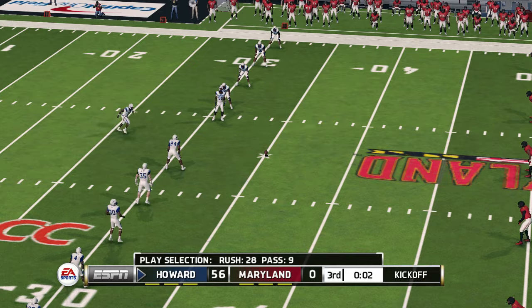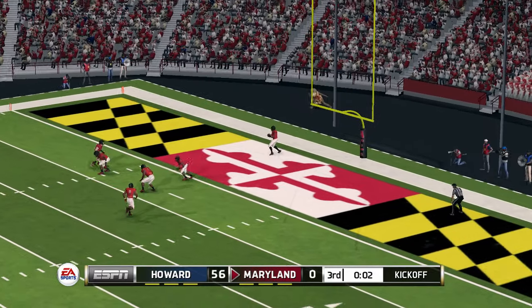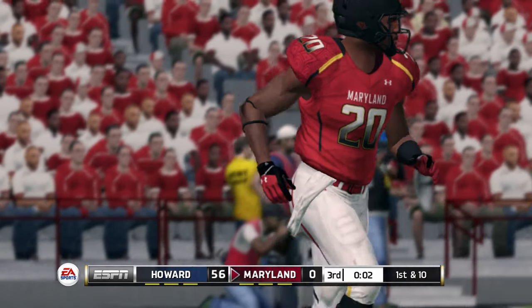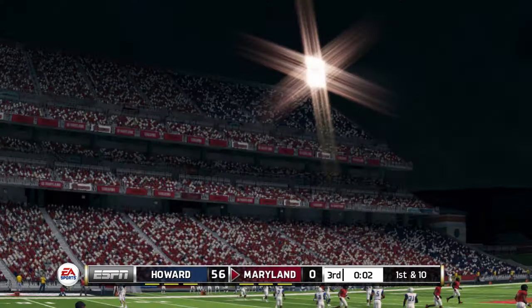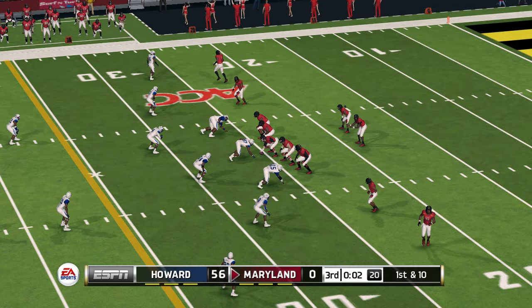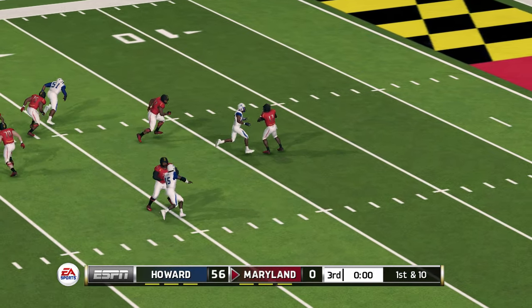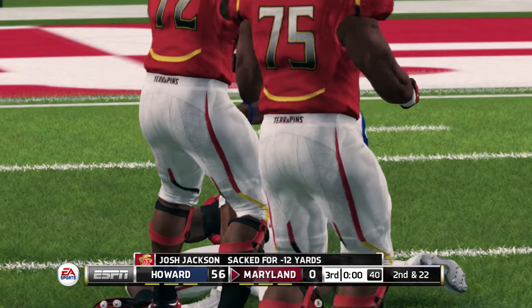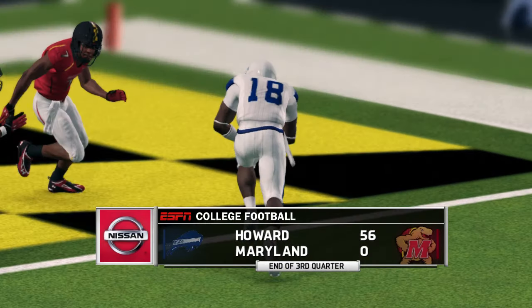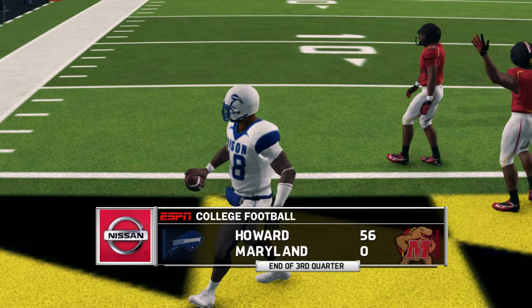The kicker looks like he's ready to kick this one off. He really got a hold of that kick. This one's going to be down in the end zone for a touchback. Not a whole lot's been working for them so far. They should just come out and play loose and easy because they've got nothing to lose. And they got it. One quarter to go before they turn the college football world upside down. The score here in College Park is the Bison 56, the Terrapins nothing.